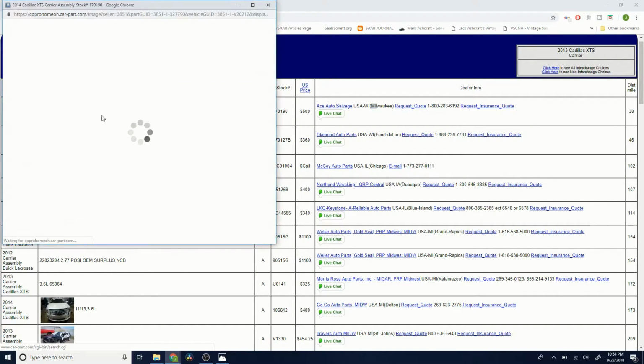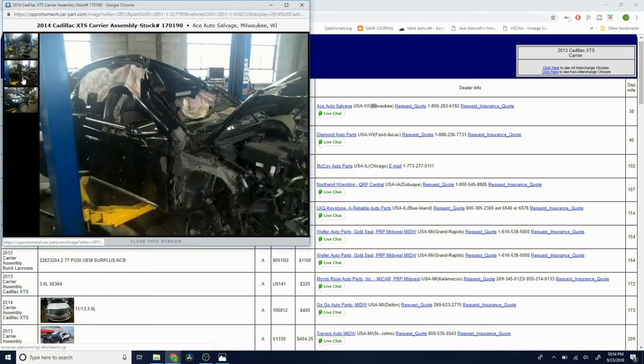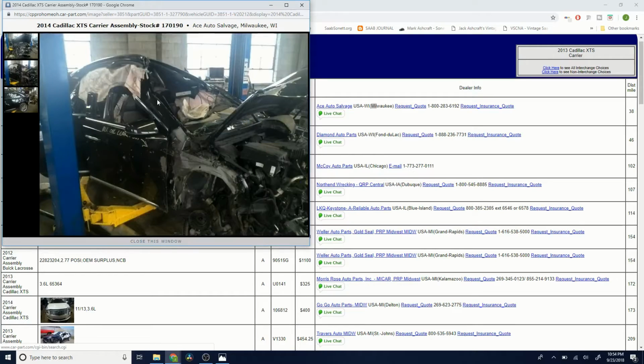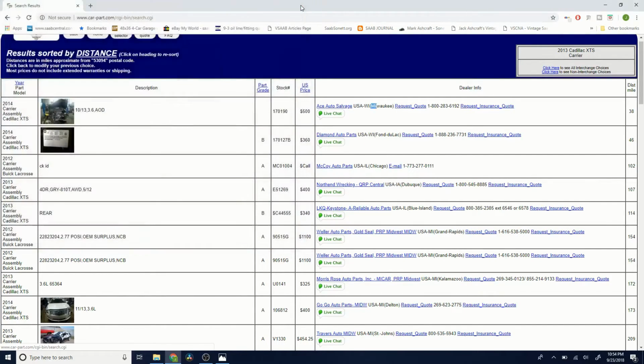Let's look at this first one that doesn't have a grade, which I find kind of interesting. It probably doesn't have a grade because of the severity of the damage; probably the odometer doesn't light up, so they don't know how many miles are on it.